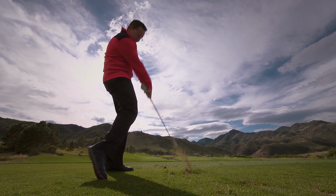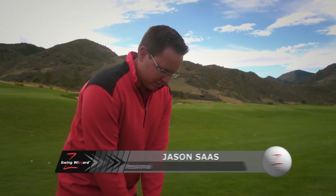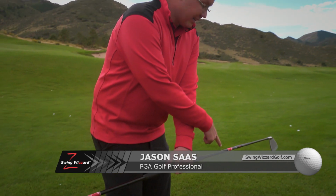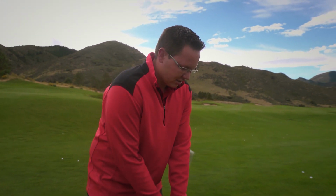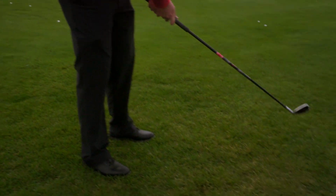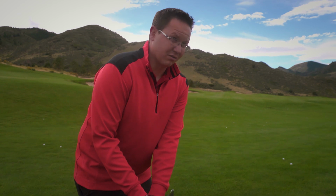Being an instructor, I'm sure you've seen an array of swings and flaws and issues and problems. The thing that I see most off with people that I teach is the club coming back way too inside right away. You can see that right away, the club is pointing that way, the club is inside the hands. You can just tell them to keep the club and let it go down their left leg. And then the club is outside the hands, which is in a perfect position.